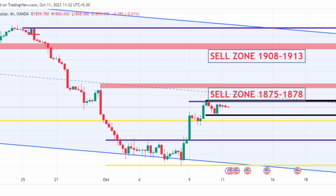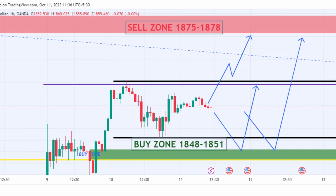If a breakout happens in the first marked sell zone, our next resistance will be in the range of 1908 to 1913. There are many possibilities: gold can move from the current price to the next resistance area of 1875 to 1878, else it may fall a little bit and then give an upward movement to the sell zone area marked in the chart.